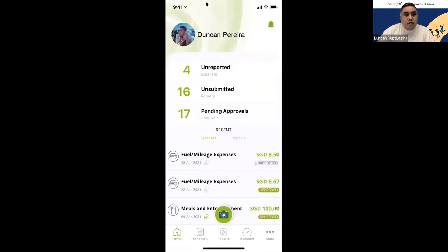All right. Can everyone see my mobile phone? Cool. So if you can see my mobile phone, this is the expense app on mobile.